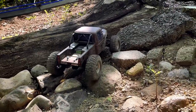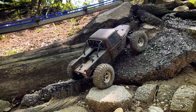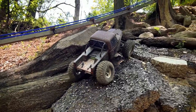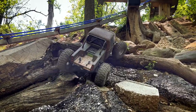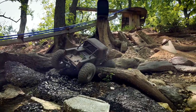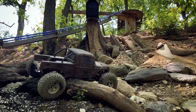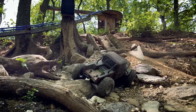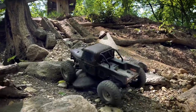Man, my driving is off. Anyways, I did a thing yesterday. I traded the Demon off for, we'll just say, another Axial rig that will somewhat take the place of the Rift. So that'll be one of the next projects.